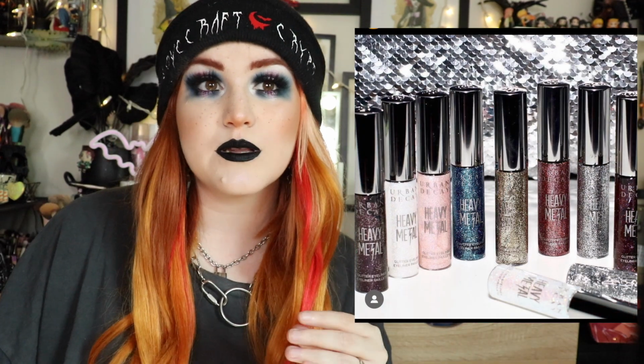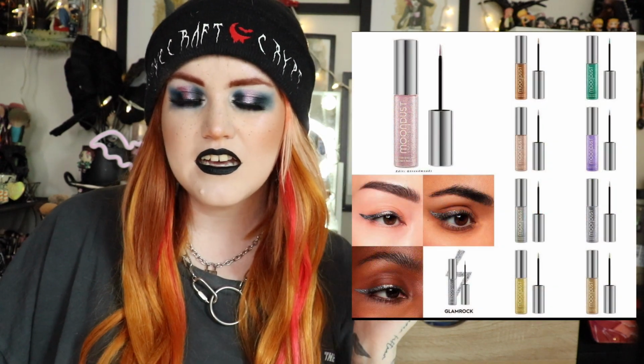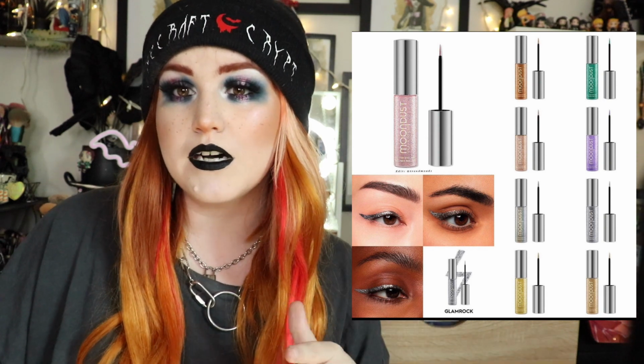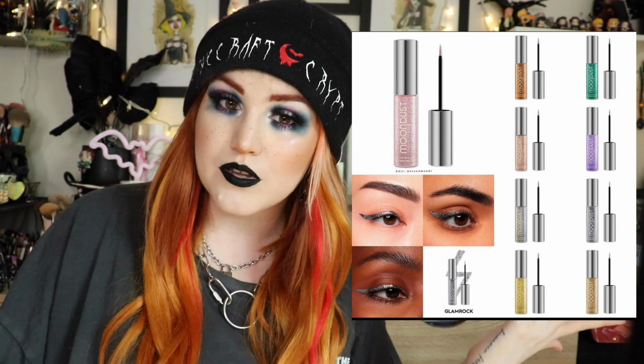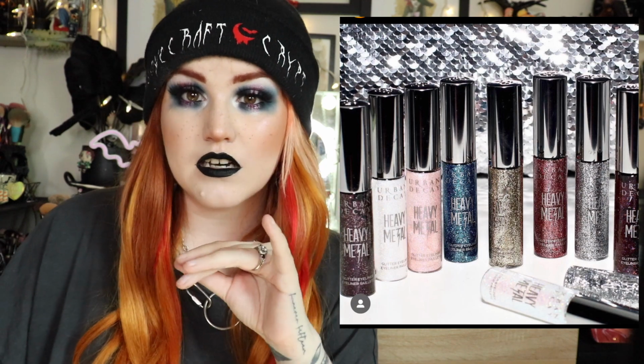This next one isn't specifically a color, it's just the Urban Decay Heavy Metal Glitters in general. I own, I think, one right now, and it is one of my favorite formulas for glitter. And I did see on Trendmood when I'm filming this that they have rebranded this, or it's a new product, I don't know, but I'm interested in both. But I think this new one has a solid base, whereas these ones have just a clear base and it's just straight glitter.